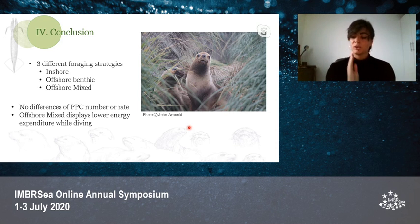However, we cannot conclude on which foraging strategy is the most efficient because we don't have any information on which prey was really captured, the size of the prey, the species, and the energy density. So we don't have an accurate idea of energy gain and loss during the whole trips.